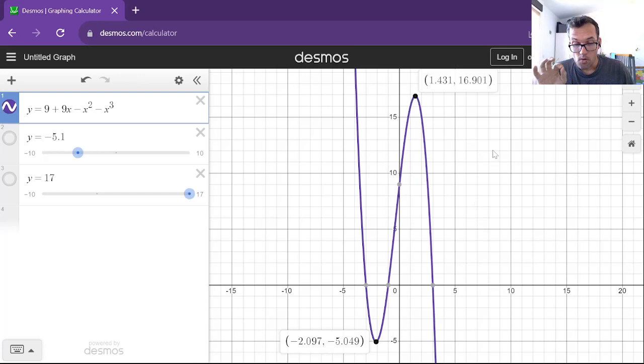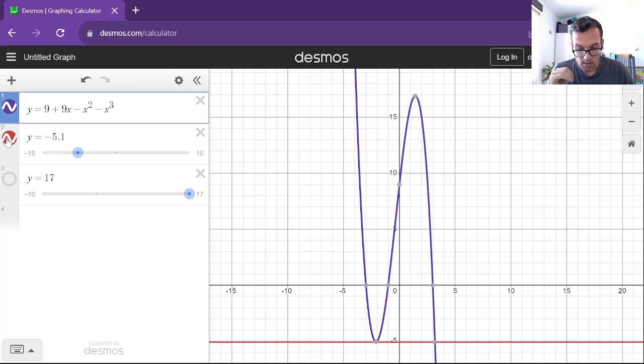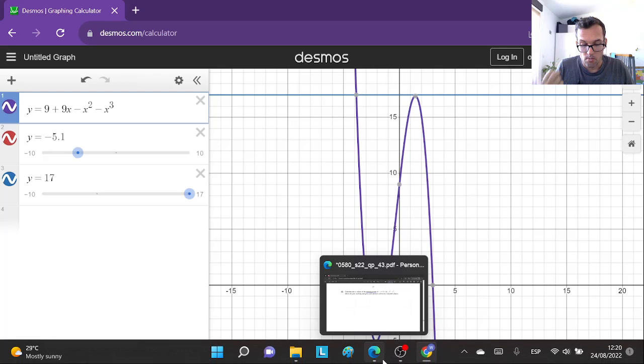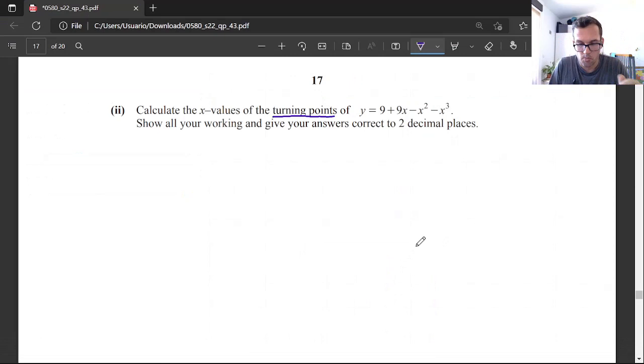Well, we need to remember that where the graph turns, if we were to draw a tangent at those points, so that line in red, that's a tangent, touching the graph where it turns, and the tangent up there, these are horizontal lines where the gradient is 0. And how do we find the gradient on any curve? We do that by differentiating. So where the gradient on the curve is 0, that is where the turning points are. First step here, finding gradient is differentiation.